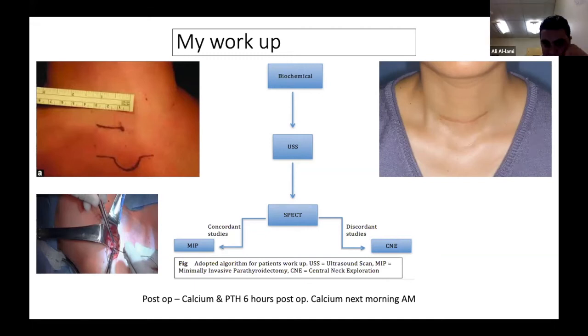And for example, today I had a 6 millimeter one on the ultrasound scan, and when I went into the neck, there was something which had a purple tinge, and it was 6 millimeters. So otherwise it would be difficult to localize something like that without knowing the size.